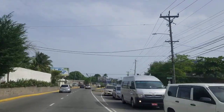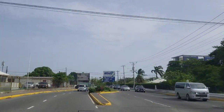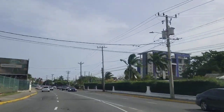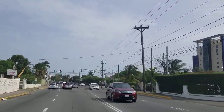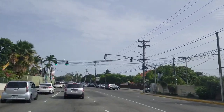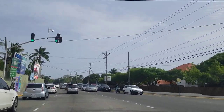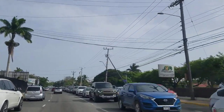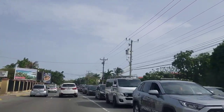Now on the right, we're passing the Terranova Hotel, and their building on the left is the Coconut Board. On the right, Terranova is building some high-rise apartments, but I guess it would be a part of the hotel. And then that tall building that you see on the right is 20 South. It's a residential building, and we're now passing the intersection with South Avenue. On the left is the German Embassy.